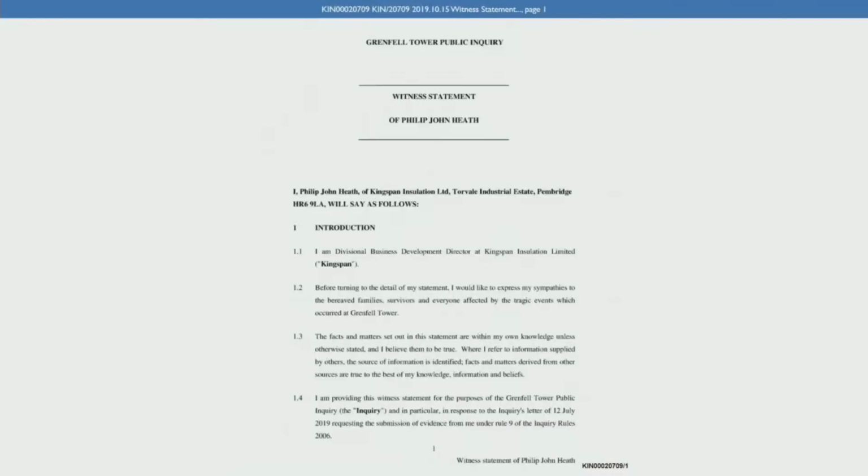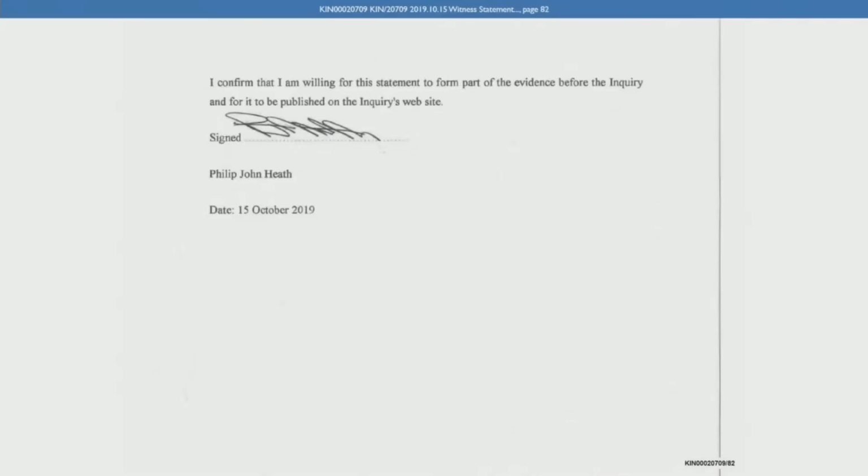No, that's okay. Now, you've provided a witness statement to the inquiry. It's in a folder on the desk in front of you, and it will also appear on the screen. If we can go to KIN 3020709, there we have it. And if we go over into page 82, onto the last page, we can see it's dated the 15th of October 2019. And is that your signature? It is. Thank you. And have you read your statement recently? I have.